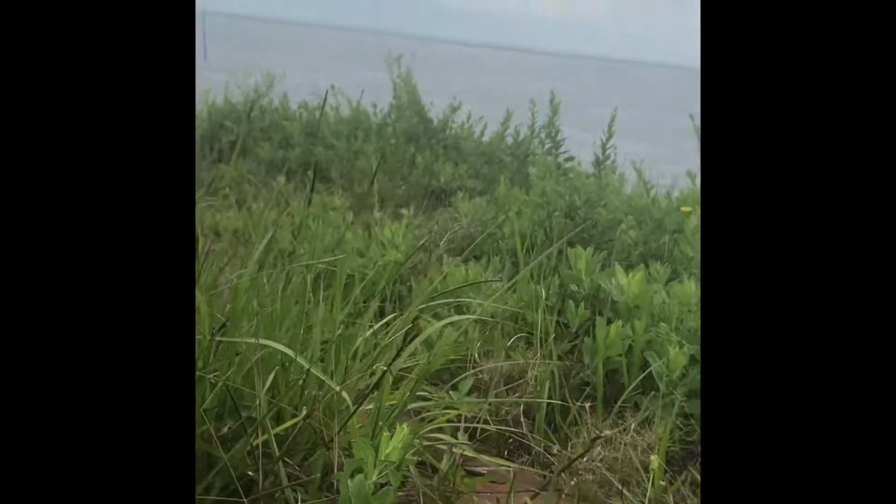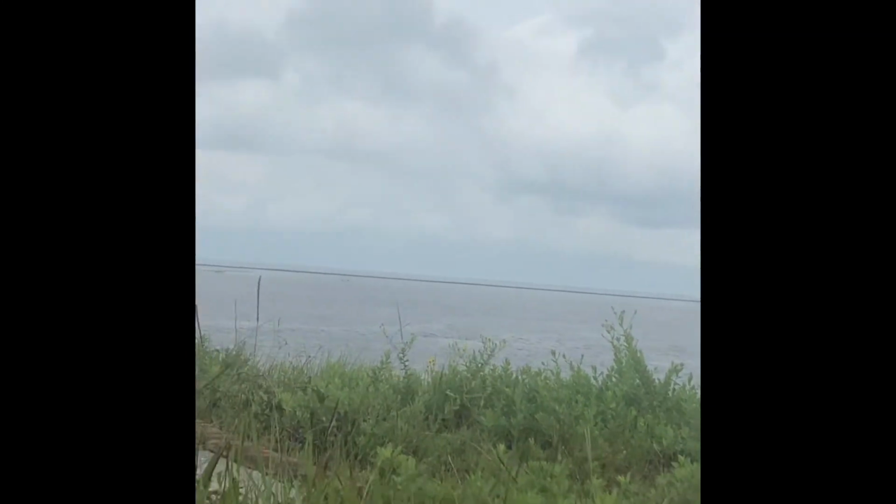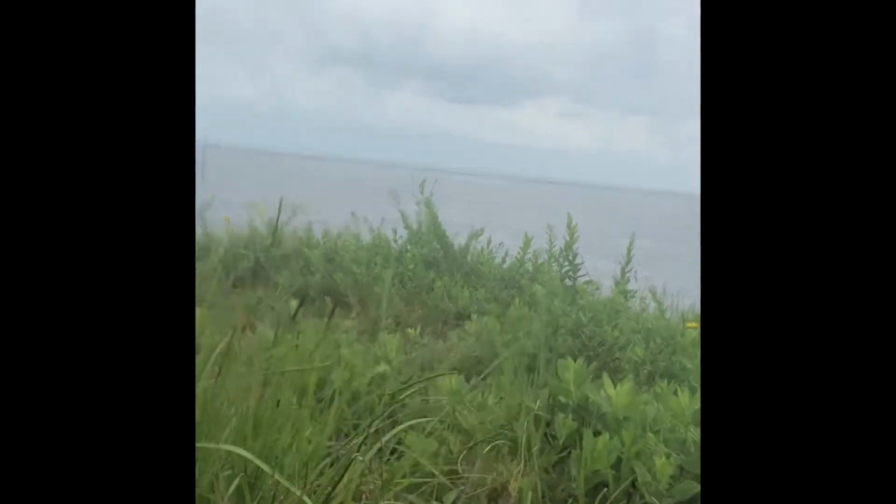So we're up in the bastion now. They would have a huge cannon. It's huge. It gives you a good view of the ocean. Perfect for looking for any Navy ships or blockade runners.